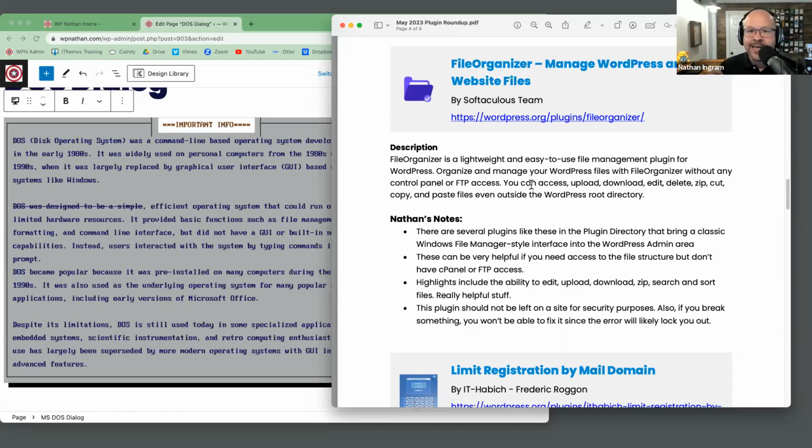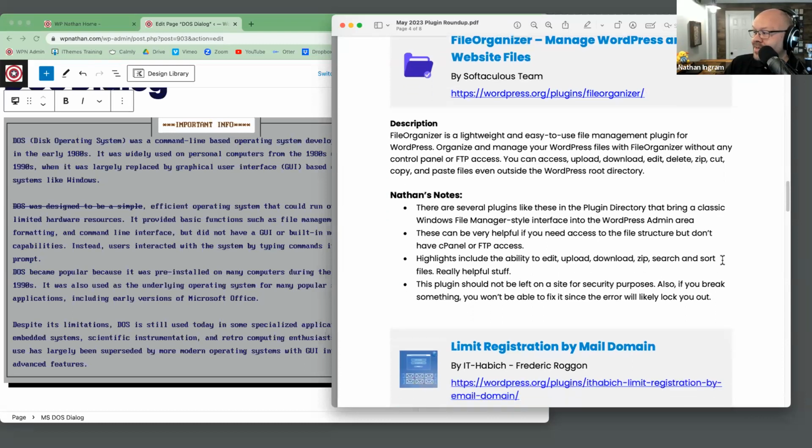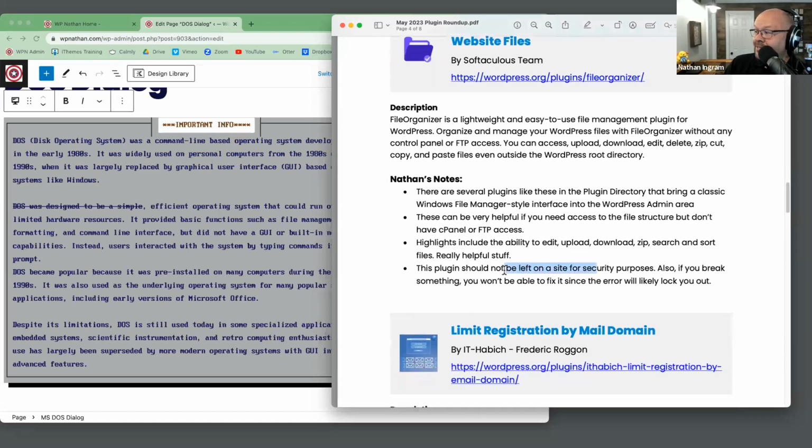Now, let me tell you this. This is something that you would use with the following caveats. You do not want to leave this on a site for a long time. This is like something, I've got to do some quick work. I don't have FTP access. I can drop this plugin in, do some quick work, and uninstall it. Don't leave it on there, because if someone gets access to the site, they now have access to the file system, which is not awesome. So make sure that you want to use it and pull it when you're done.